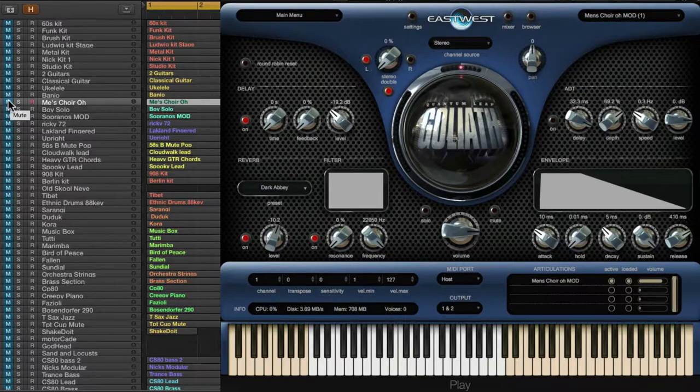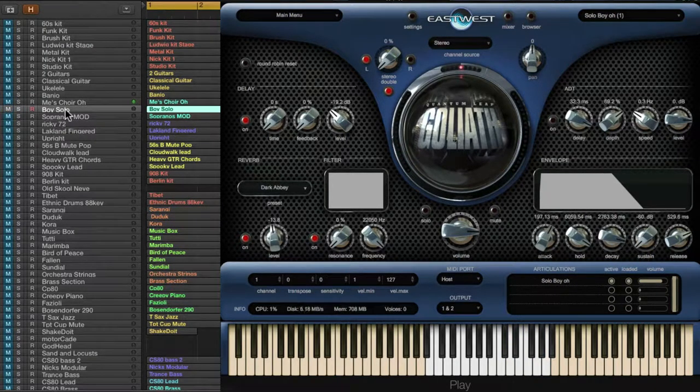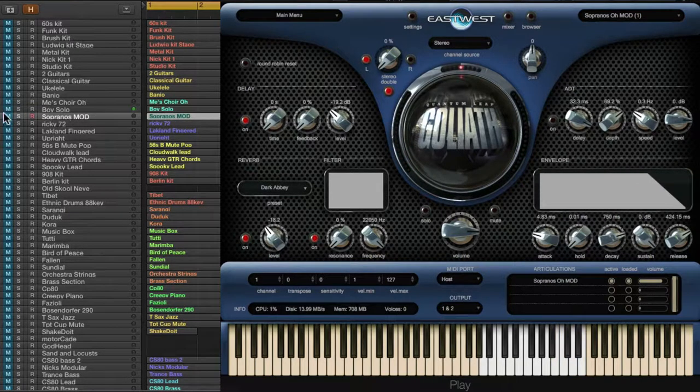Getting into the choirs, this is coming from the symphonic choirs library that they did for Quantum Leap. It's a nice big burly men. Then we got a nice solo boy. And I've used that a lot of times. It's really good stuff. Some sopranos with a little bit of mod wheel thrown in to give expression. Getting into the basses, check this out.